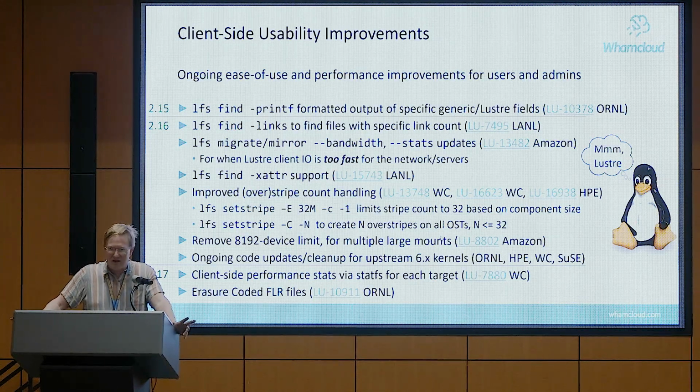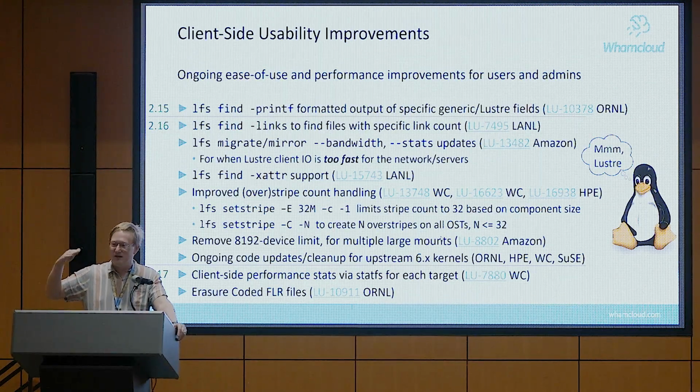In the traditional Unix paradigm, no news is good news, right? But when you're running migration of terabytes of data, you want a little bit of feedback. And so there's a stats option. Every few seconds it will print a line: how much data transferred, how long it's taken, what's the remaining amount of data, and things like that.